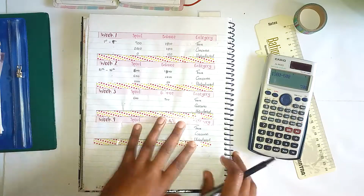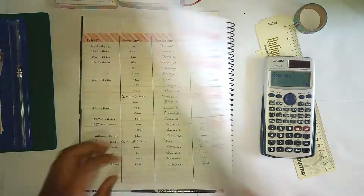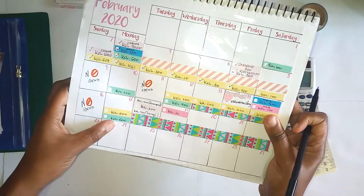Next is my groceries, and for groceries I have spent 600 for this week.